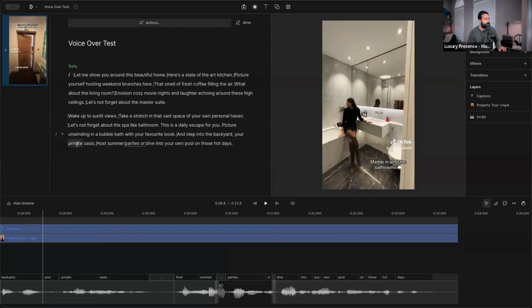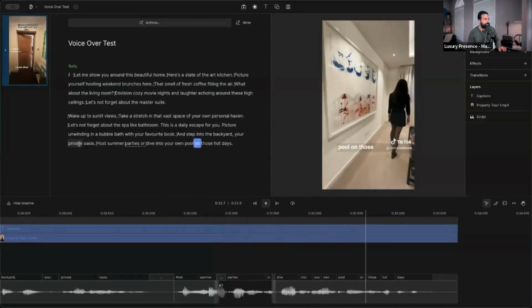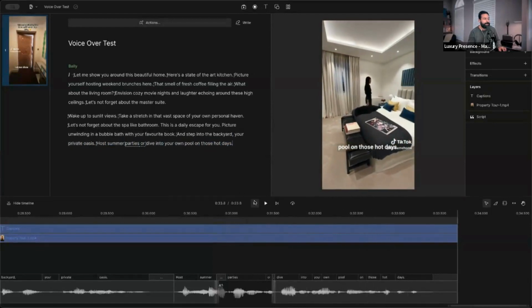I've changed barbecues to parties. Private oasis. Host summer parties or dive into your own pool on those hot days.